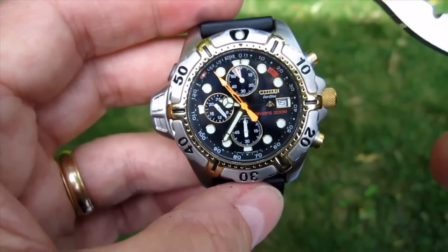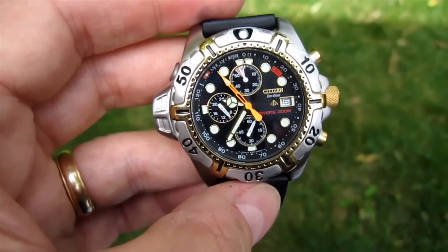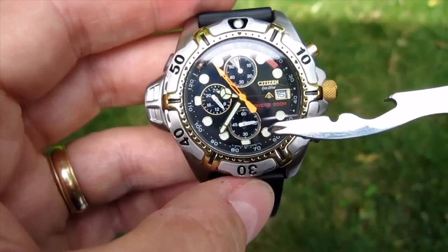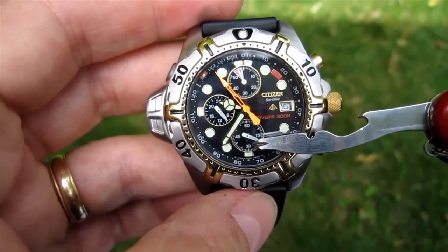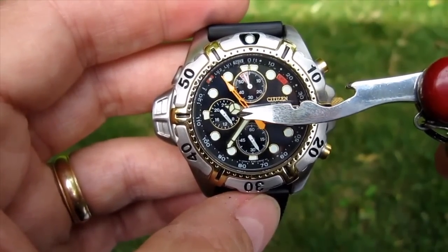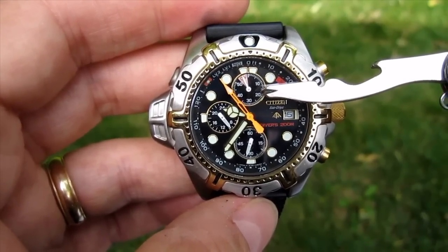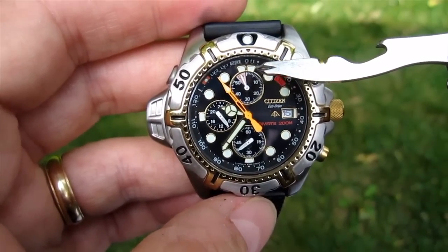Getting to the dial again, it's got a black translucent dial. You can't really see the solar cell underneath, which is good. You notice there are 3 subsidiary dials. I'll go through those. The sub dial at 6 o'clock is seconds for normal time mode. The sub dial at 9 o'clock is a 24-hour time indicator, so you can tell whether it's morning or night. And then the sub dial at 12 o'clock is chronograph minutes, and it also indicates the function of the watch.